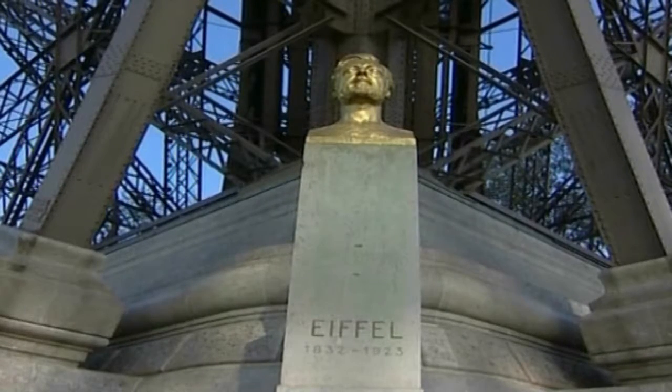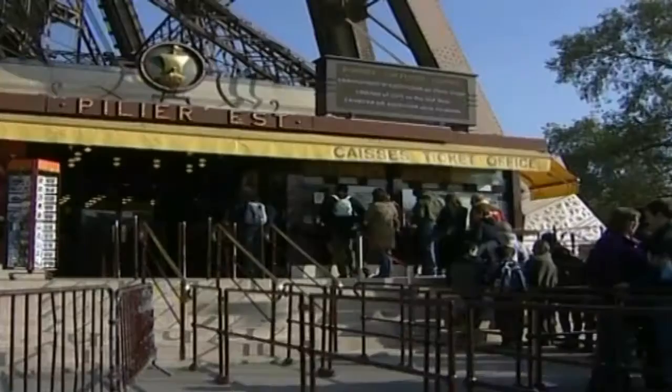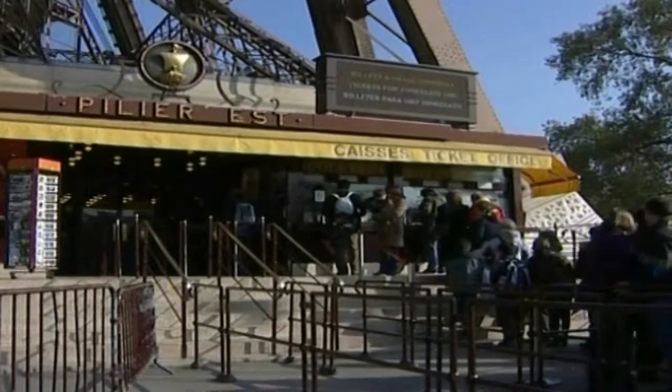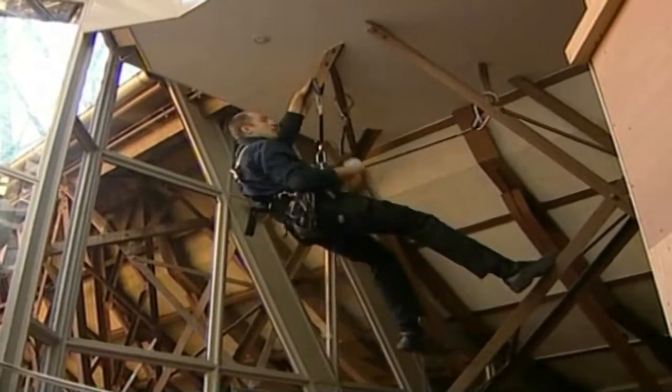Named after its designer, Gustave Eiffel, the tower was originally meant to be demolished after 20 years. But it slowly gained public favour and proved useful as a communications tower, escaping the wrecking ball.